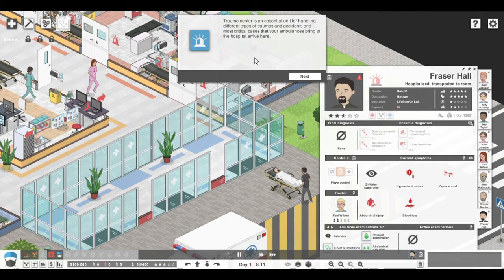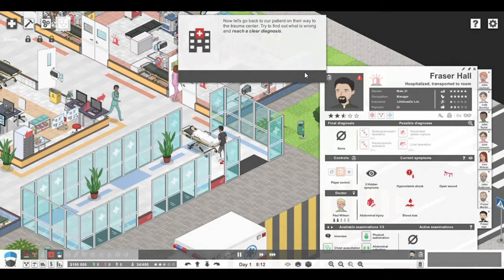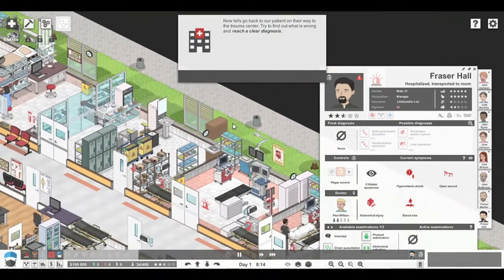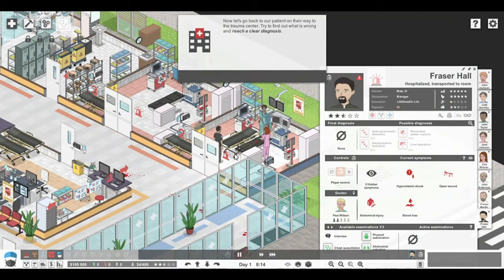Handling different types of traumas and accidents and most critical cases that your ambulances bring the hospital arrive here. Trauma center works the same way as the observation room. As long as diagnosis is not clear, the patient will be examined here. Fine. Reach a clear diagnosis.